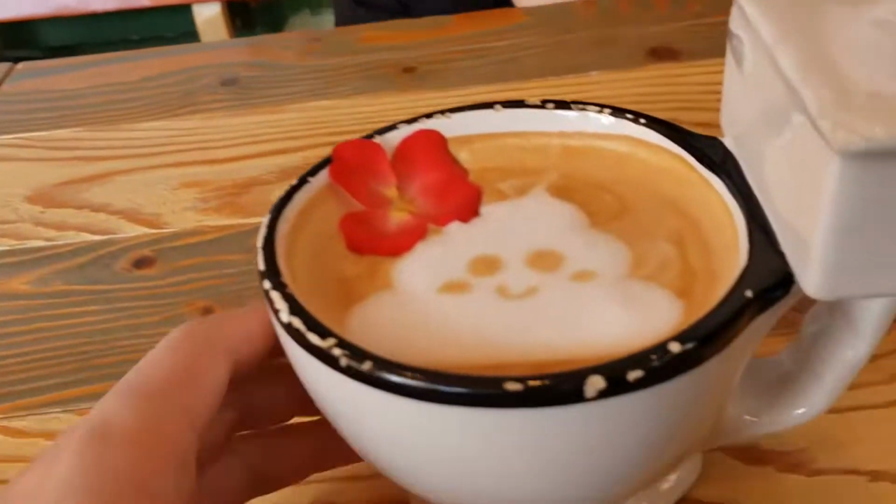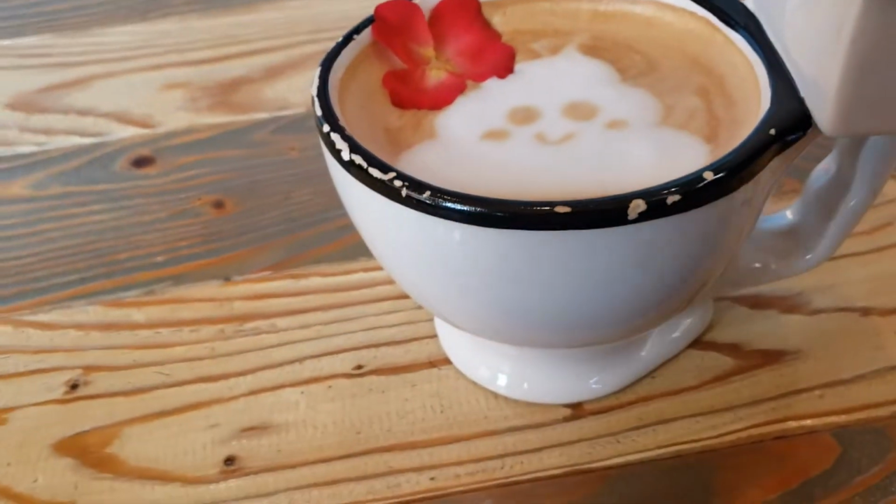Let's go ahead and give it a shot and see how good it tastes. All right, there is a little handle here, so. There we go. Cheers. You know, not actually my favorite. I wish I could have just gotten a normal latte. It has a really strong rose flavor. Yeah, I don't know. I'm not a big fan of the flavor, to be honest.